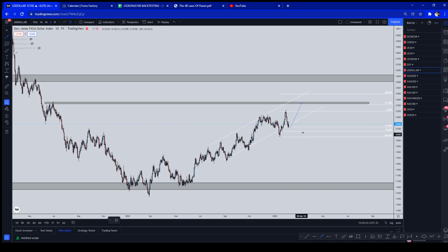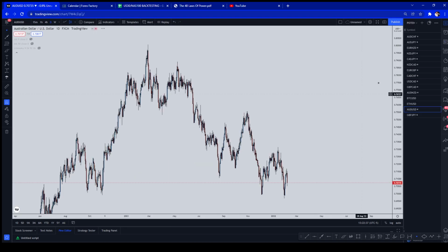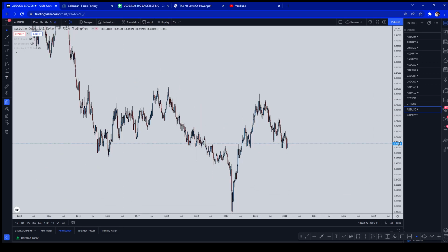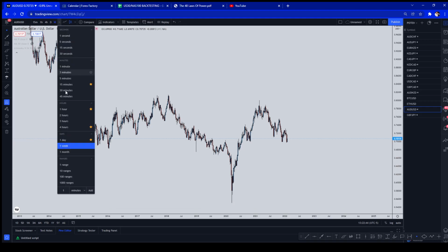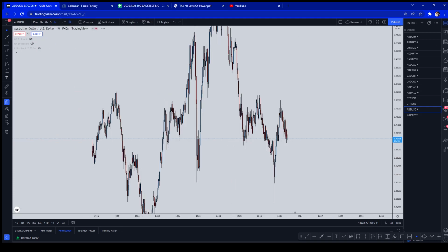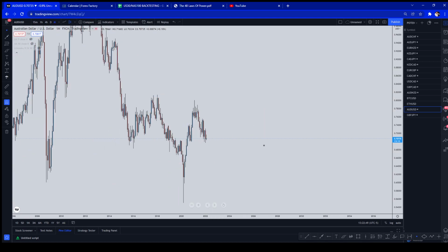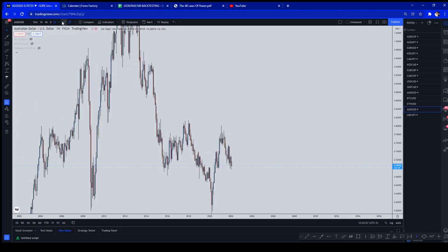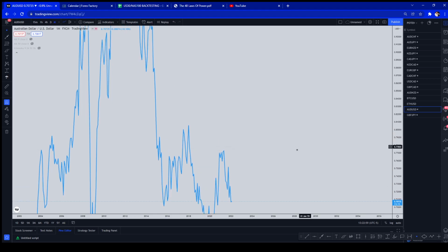So if the DXY is bullish, we understand that any pair with opposite correlation will be bearish, okay? So this is why we're going to take a look at AUD USD, my people, and see what is going to happen now. So AUD USD, let's see what is really happening. We're going to take a look at this on the monthly time frame. On the monthly time frame, nothing special other than this move over here is what's really happening. You get me?